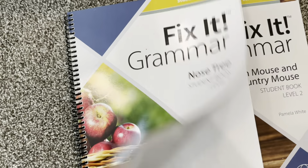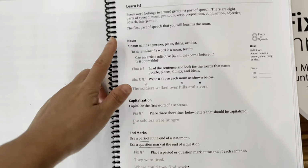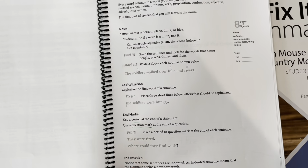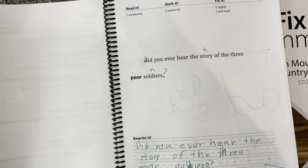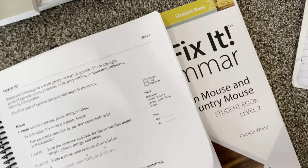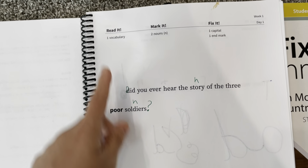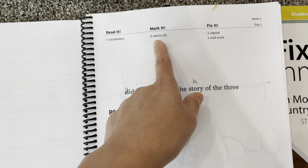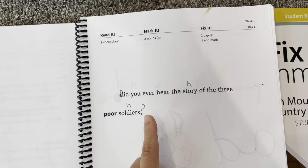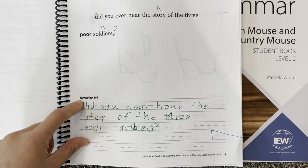So level 1 is The Nose Tree, and I like that it's short. So for example, here that's the lesson on nouns, capitalization and end marks, and that's for a whole week. So week 1 we are focusing on that, and then each day you just do 1 page, 1 sentence. So you read it, see if you understand the vocabulary, find 2 nouns, and fix it. It tells you there's 1 wrong capital, 1 wrong end mark or missing end mark. So you fix that, and then you write the correct sentence here.